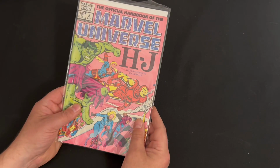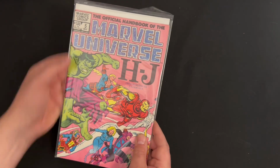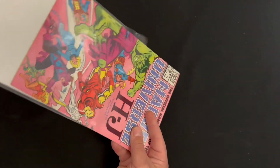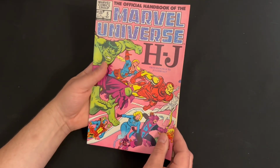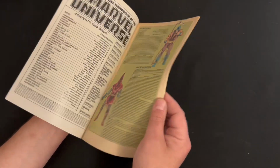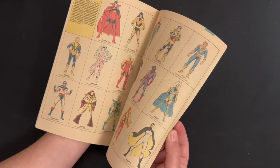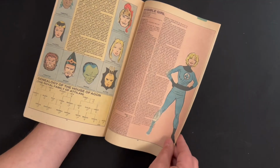First is this copy of the Official Handbook of the Marvel Universe, issue number 5, covering letters H through J. This is from the first volume of handbooks that came out in 1983, I believe, and ran for 15 issues altogether. And just a type of comic that I love to pick up, these reference type books where you get character bios, their strengths, their weaknesses.